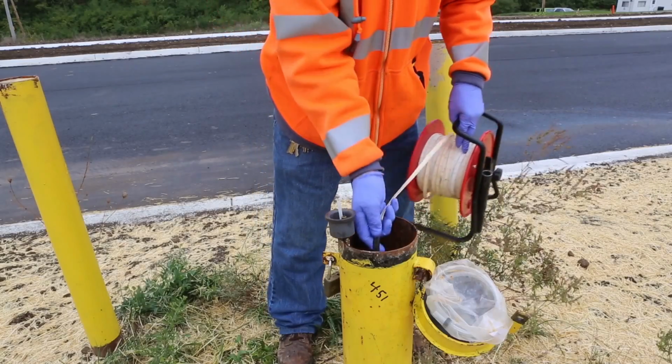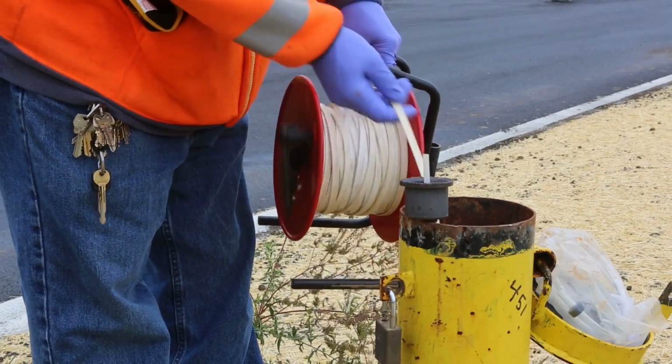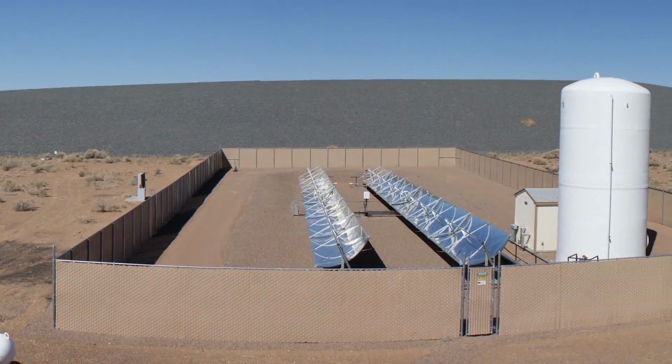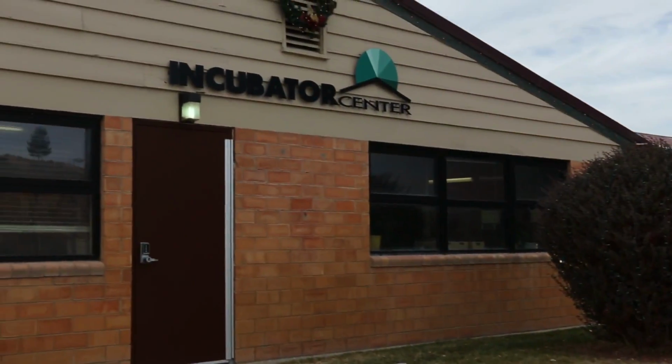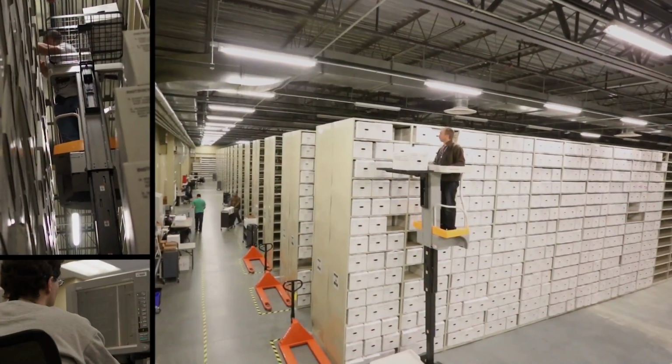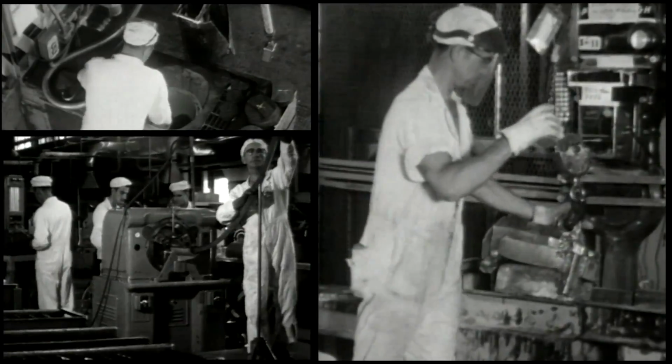Stewardship of these sites means that legacy management performs environmental surveillance and maintenance activities. Legacy management optimizes the use of land and buildings by looking for reuse opportunities and preserves and protects historical documents. In addition, legacy management administers retirement benefits for former nuclear workers.